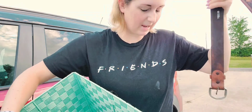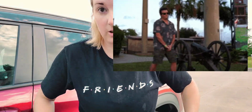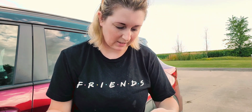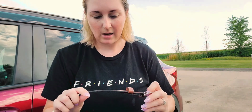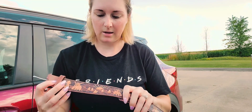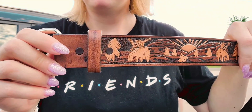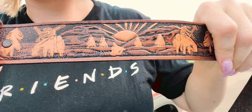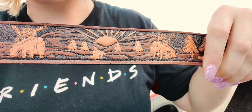And this piece, guys, to end it off with a little bang, if you appreciate vintage belts, this one is so cool. I don't actually know that it's vintage, the way it's stamped. I'll have to do a little bit of research. But we have a Native American nature scene with horses. It is just absolutely gorgeous. They're hunting. It's very intricate. Do you see the beauty in this?